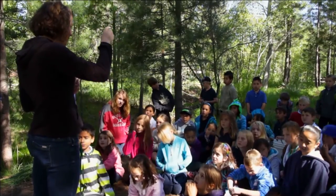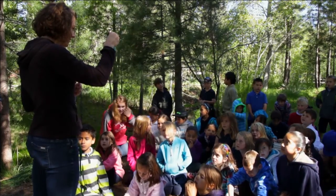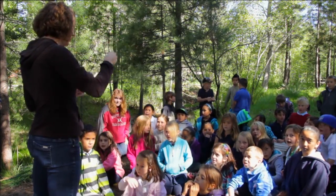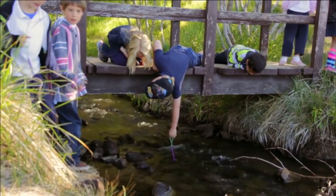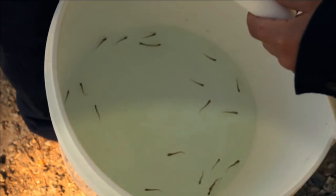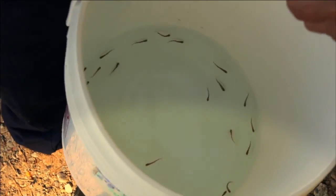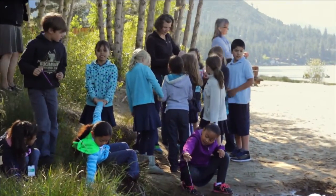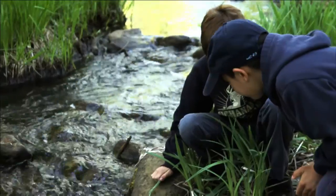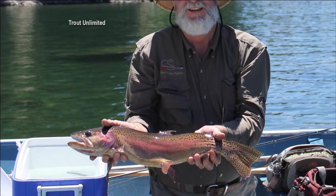Is our pH where we need it for a Lahontan cutthroat trout? Yes! Are our fry going to be happy? Yes! Kids learn about the habitat these endangered Lahontan cutthroat trout need to survive. They're checking water temperature and pH, part of a project called Trout in the Classroom that gives them hands-on experience with this once abundant native trout.